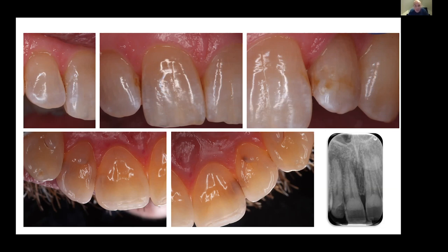Give it the dairy test. The dairy test, brilliant. I love it. See how it goes. And if it moves, you've got great pictures there.